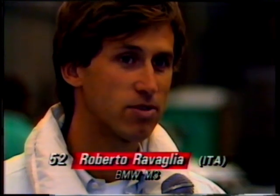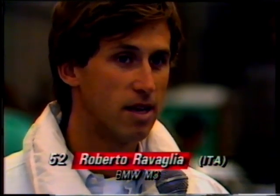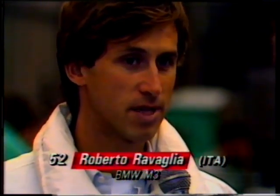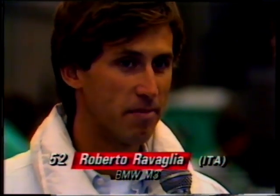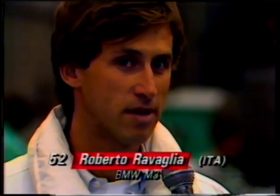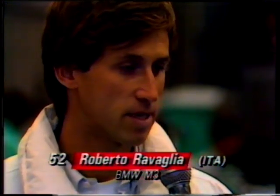Why? Because I think it's normally like the circuit like this one, Monte Carlo, the circuit in the town. Very bumpy, a little bit difficult and dangerous to drive, and for this I like it very much. It's a road circuit. It's got a lot of buildings around it, which makes it pretty interesting anyway. There's a lot of Armco, there's a lot of barriers, and there's no runoffs. And I suppose that makes it more difficult, and from a racing driver's point of view, probably makes it more appealing.